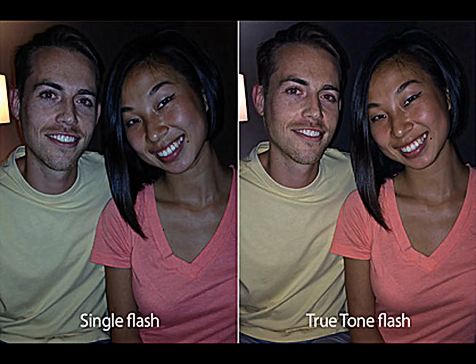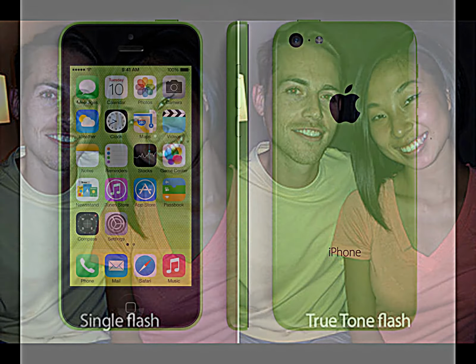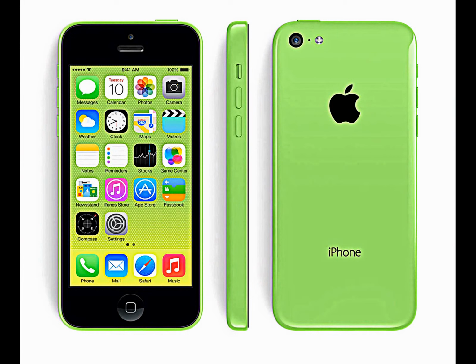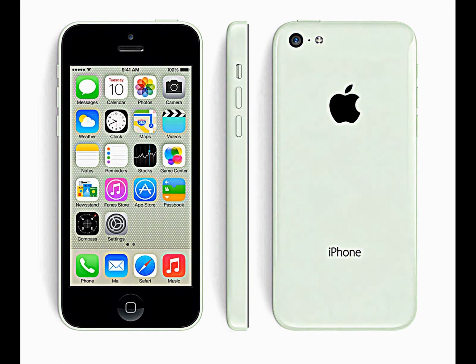So let's talk about the iPhone 5C. The iPhone 5C is the new iPhone introduced by Apple, and Apple has decided to come with a budget device, but I don't know how it's going to be budget since it costs around $549 unlocked, while you can get the iPhone 5s for around $649. So people would definitely opt for the iPhone 5s since you need to give so much for this. But the iPhone 5C is very good in terms of specs.